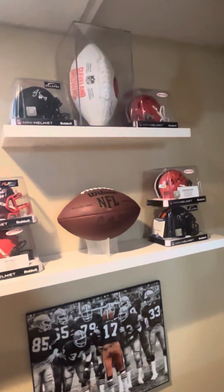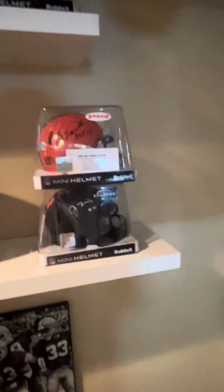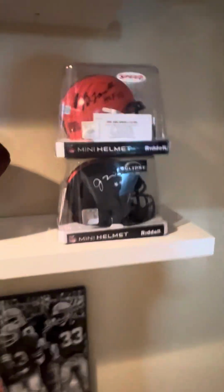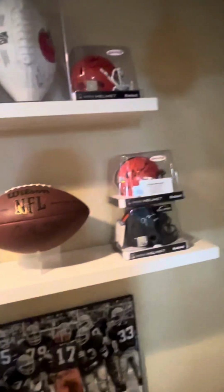Like, I'm gonna say a deal on one, for instance, and I don't usually talk prices about stuff, but I'm just gonna talk about the bundle on the Eclipse mini helmets, the Jed Wills and the Jack Conklin. So these helmets, without an autograph, we'll just say like $30. And that could be a bit generous. You might be able to find someone selling for cheaper. But even just to find a regular Speed would be quite difficult. But considering it's an Eclipse, that's going to add some value. So we'll say roughly $35 a helmet. That's being kind of iffy. But so you have $70 there.